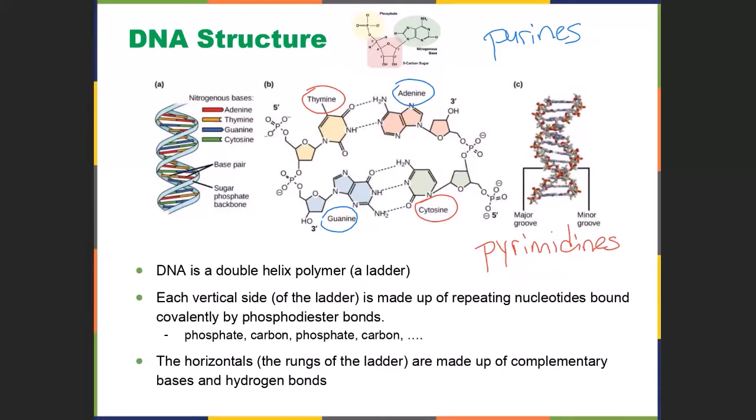The way I remember which one's bigger is that adenine and guanine have a 9, N-I-N-E, at the end of their name. And that 9 is actually helpful because there are 9 atoms that make up those molecules. The 9 just helps me realize that it's the larger one. So purines have 2 rings, a 5 atom and a 6 atom ring. And then the pyrimidines only have a 6 atom ring.